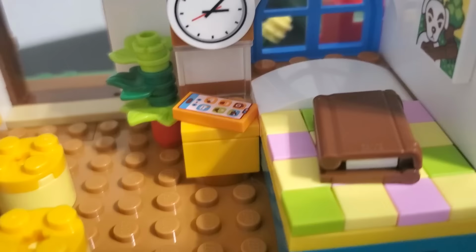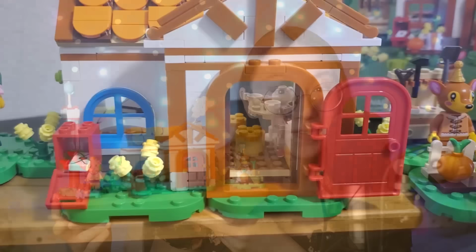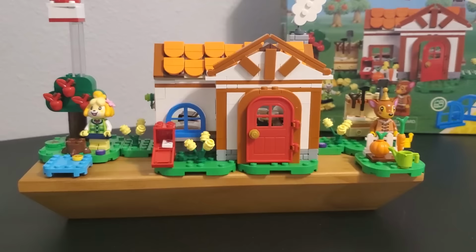This is it completed. And can I scream now? No? Okay, well. I love it so much. I really hope you guys had fun along for the ride. I know this is a very different kind of Lego set that I personally really, really liked. I just loved getting to build a little house.